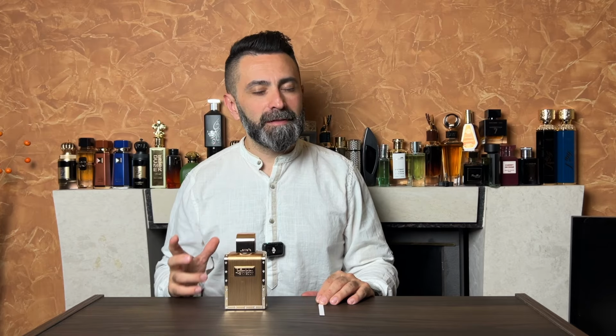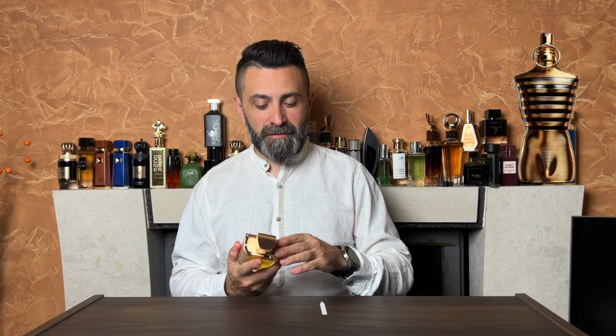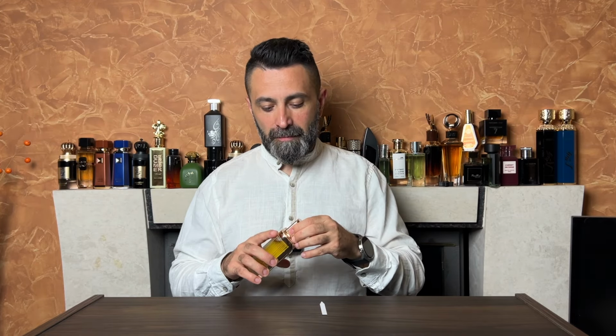But enough about packaging, presentation, bottle design. Let's talk about the more important stuff: how Lattafa the Kingdom smells, what it is similar to, how it performs, all that important stuff. Now, Lattafa the Kingdom is heavily inspired by Jean-Paul Gaultier's Le Male Elixir, which is one of my current most favorite designer fragrances, and it's very similar scent-wise to Le Male Elixir. It has a little bit of a twist, but I'll talk about that in a second.